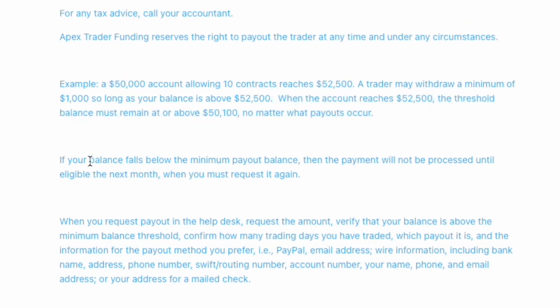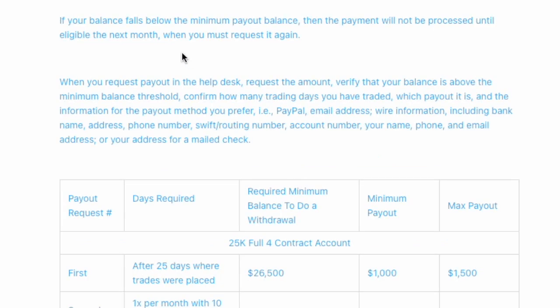What they're saying here, just to summarize, is if you put in a request for a payout and then you keep trading away and you lose a bunch of money, so you no longer have the money in your account to withdraw, you're not going to get a payout, which makes sense.